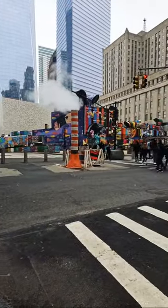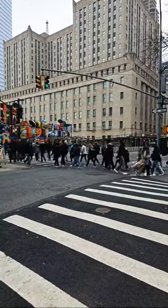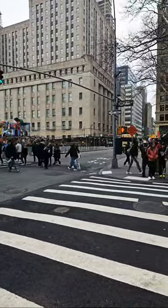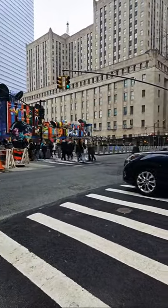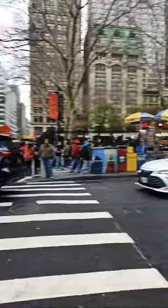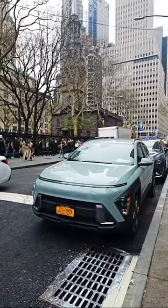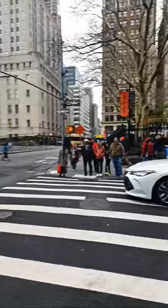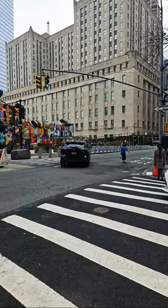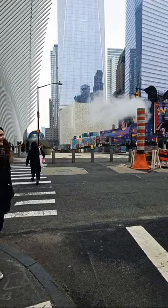And look at all the crowd going around. We're going to come back. I want to find the Ghostbusters thing before it rains. Get all the crowd here in Manhattan. And then St. Paul's Church over there. It's absolutely huge, that building, when you're standing here at the foot of it.